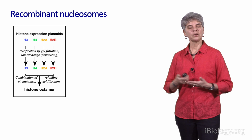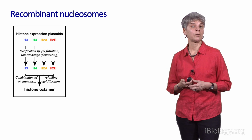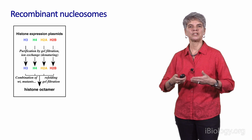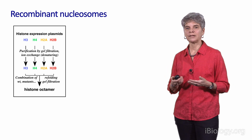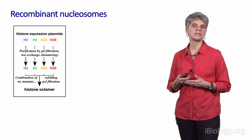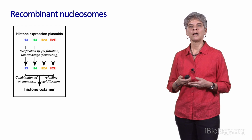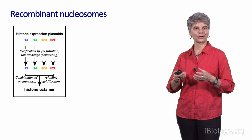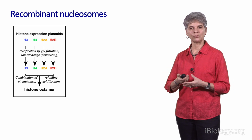So how do we get to greater sample homogeneity? Obviously, cutting nucleosomes out from native tissues did not work. So we had to individually express every single histone in bacteria. We then had to refold those histones to form what we call a histone octamer, just the protein component of the nucleosome.